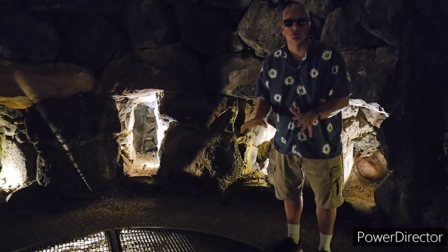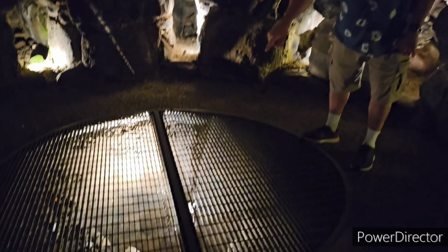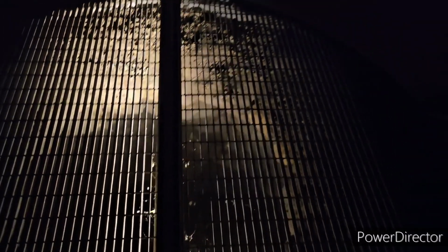Now this one was used for food storage. It was this area down here. You can look at that area. They would store their cheeses and their salt and whatever else you can think of. Okay, that's what it was down there. Now it looks like a lot of coins down there.